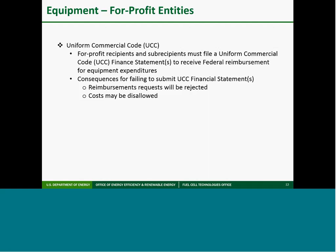As I mentioned previously, there are several common audit findings. This slide lists more examples of audit findings, and it's not comprehensive. So what happens if you have audit findings? Recipients must provide a corrective action plan for audit findings.